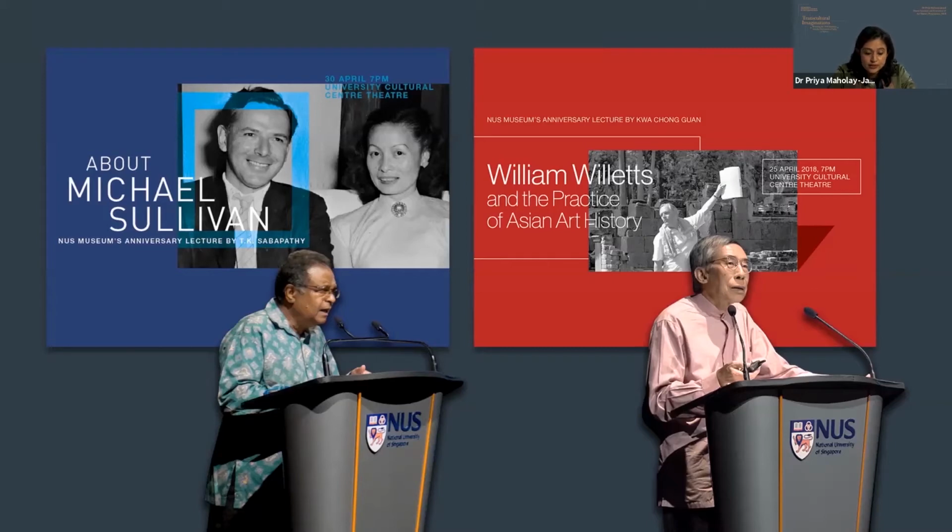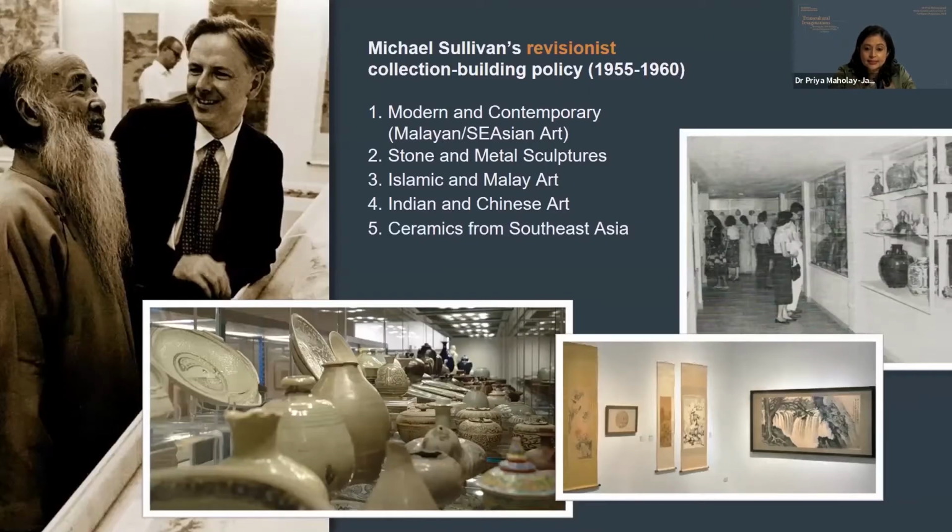The first curator, or the founding curator and lecturer, Michael Sullivan, included Indian, Chinese, and Southeast Asian classical, folk, and modern arts for collecting and teaching purposes. Sullivan's successor, William Willits, dedicated his exhibitions and teaching to the minor arts such as textiles and ceramics.